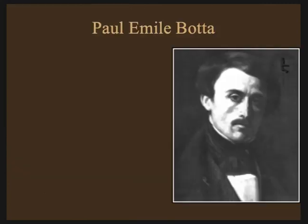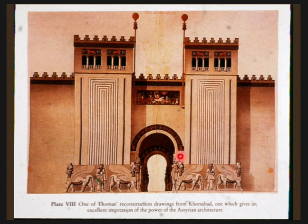The French were doing a very similar thing to the English at the same time at a different Assyrian capital. They were working at a place called Khorsabad, which is the modern-day name. The ancient name was Dur-Sharrukin, which means Fortress of Sargon. This was the capital city of another Assyrian king named Sargon. Many of these sculptures went to the Louvre, where they are today.